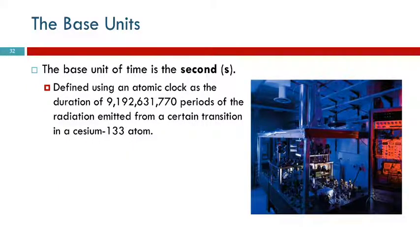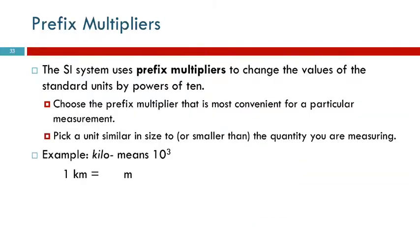For time, we're in luck because the unit is the same. It's a second. A second is defined as the duration of this many periods of radiation emitted from a particular transition in a cesium-133 atom. So that's how they would establish that. It's based on an atomic clock. I won't test you on that, but that's where it is.